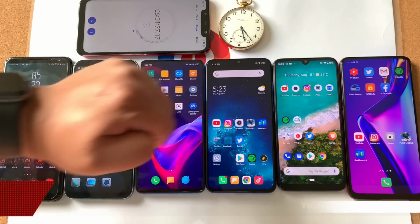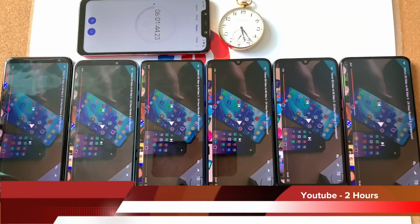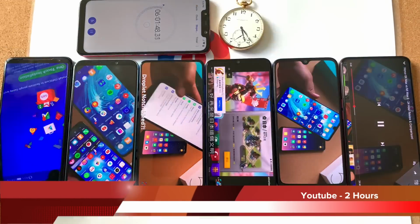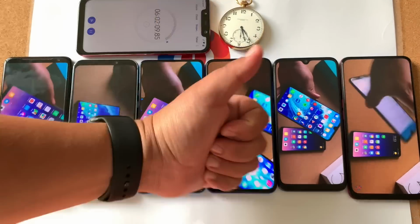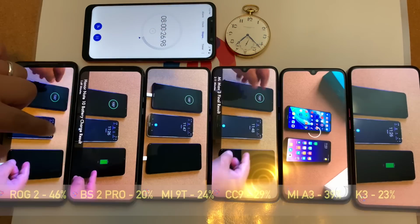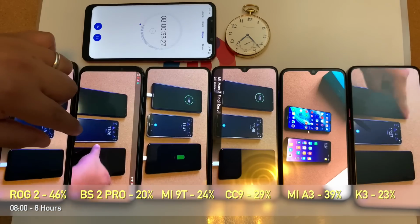We're gonna go back to the start where we were, YouTube, for 2 hours straight here. And we're going to be playing the exact same duration here. Let's see how we do after 2 hours. 2 more hours of YouTube. What are the results? And the phones have definitely taken it hard now.